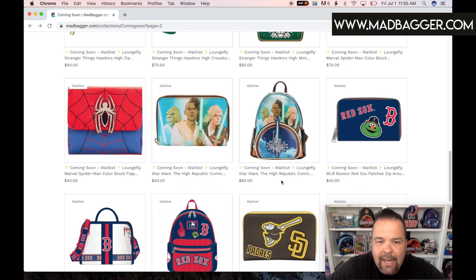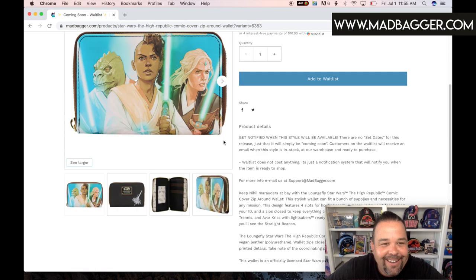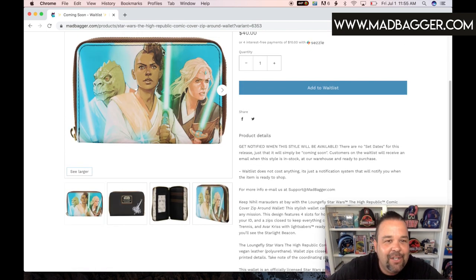Let's go ahead and take a look at the wallet. A 3/4 size zipper around. Okay, so this is awesome. Nice, good comic book art here on the front. The High Republic Star Wars.